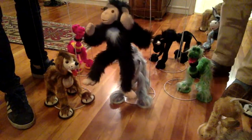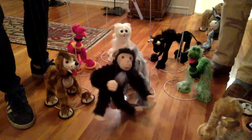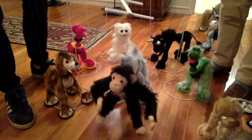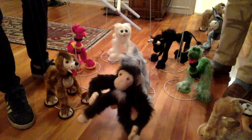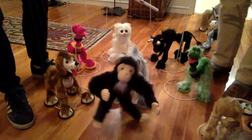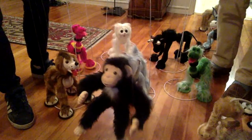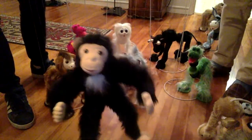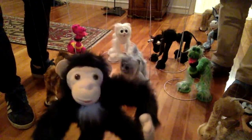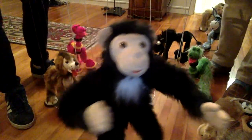Here's our monkey. I mean, this guy is so cute, it's beyond belief. Imagine waking up your partner or your child with a little monkey like this. It would just make your day. Let them see the little chimp up close. Look at that face. It is so cute.